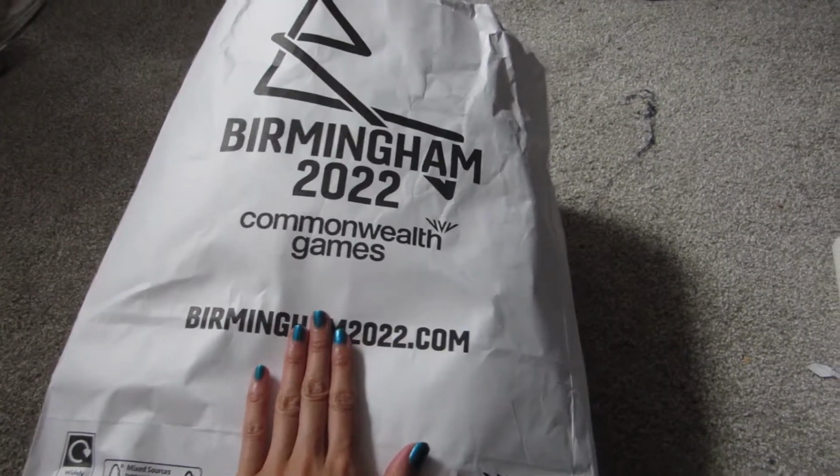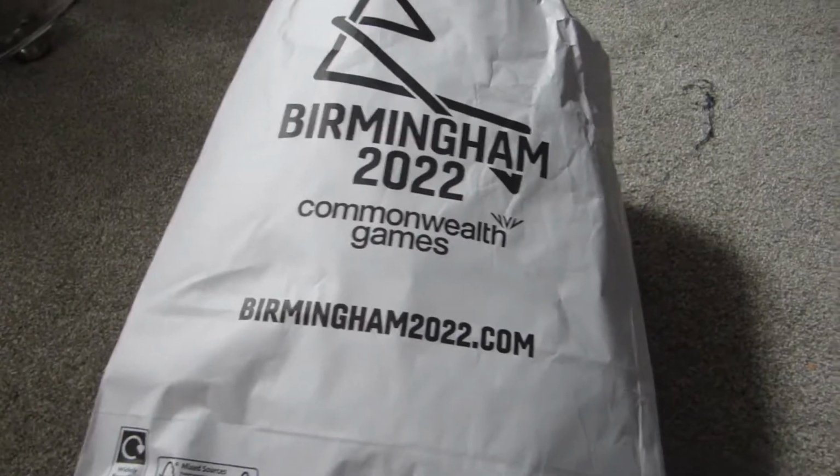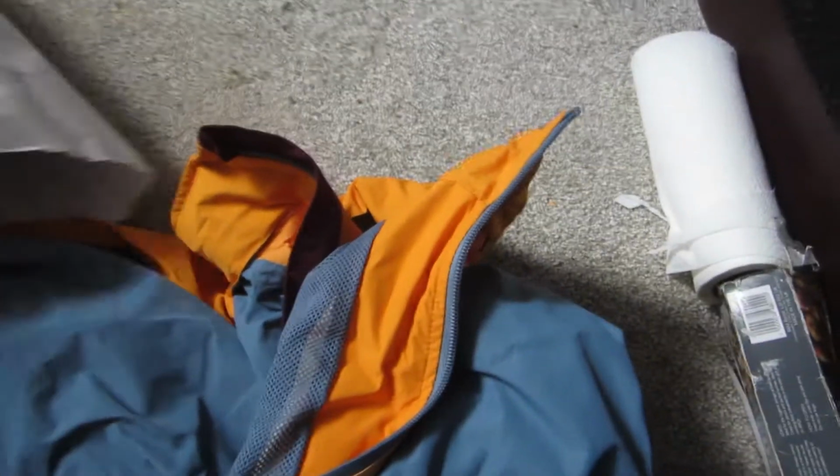So a lot of people got the box delivered, but my box never arrived, so I had to go to the uniform centre, and this is my uniform. I managed to try it on the day, and it's quite big on me. They've tried to get the smaller size for the t-shirts and whatnot.